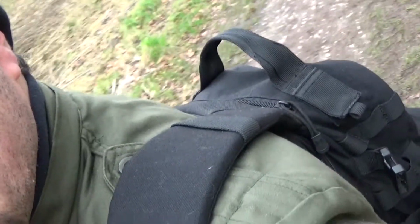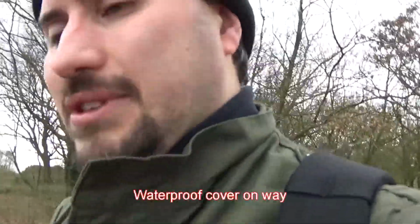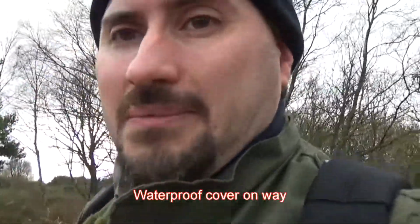And actually, this rucksack's okay as well. You can just see it there, I'll tilt the camera back. 511 Rush 12. It's 22 litres. It definitely isn't a bug out bag. I wouldn't say it's a camping bag either. It's not really great, I would say, in bad weather because it hasn't got the storm flap on it. It just has the zip that goes over the top. But for an EDC bag, it's perfect.